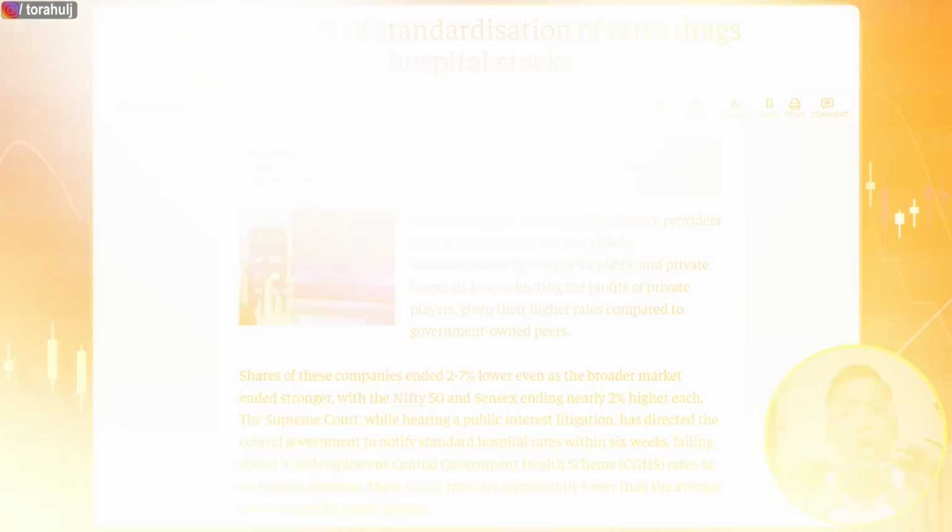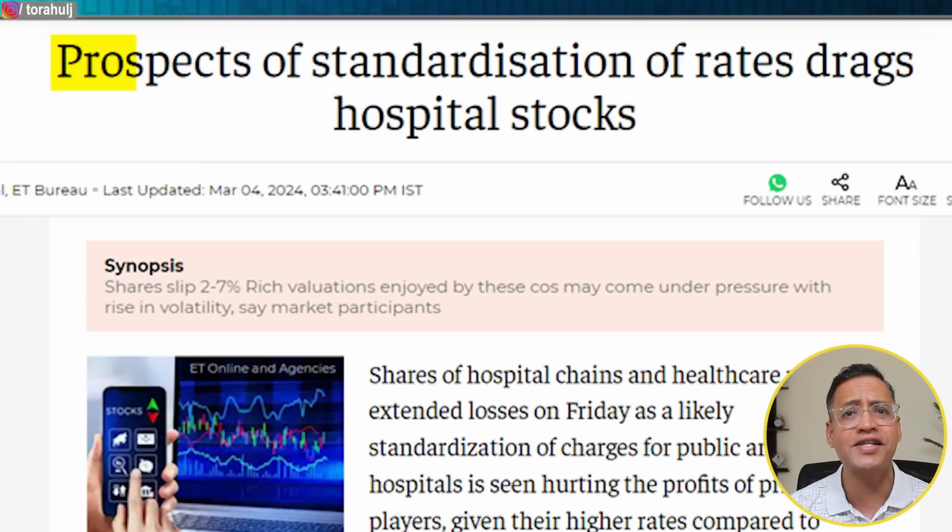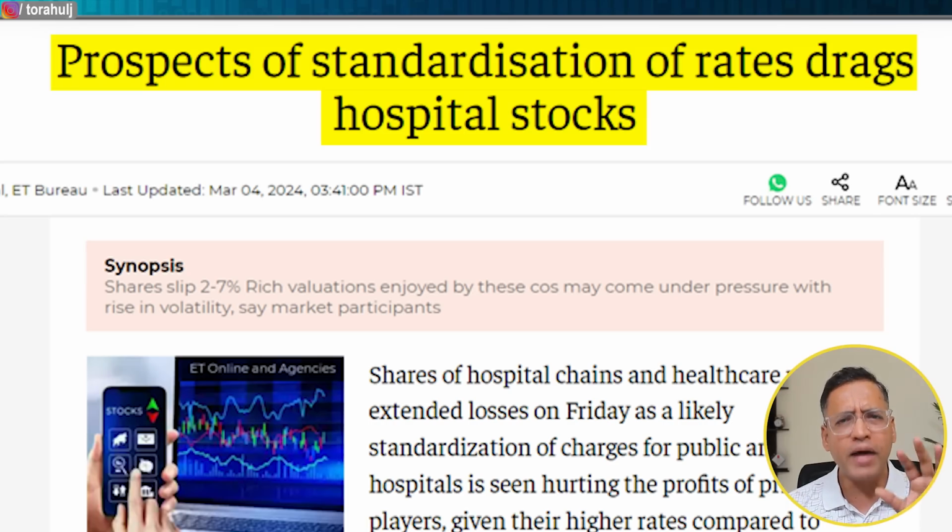But lastly, I want to also speak about one of the biggest risks that hospital stocks are facing right now: the Supreme Court has been asking the Indian government to ask private hospitals to standardize their hospital charges, due to which many hospital stocks, including Narayana Hrudayalaya, have been under huge pressure in the last 2 to 3 months.